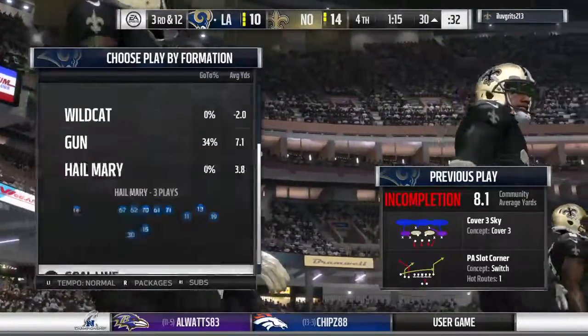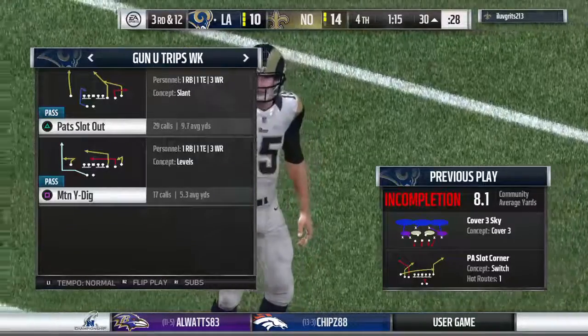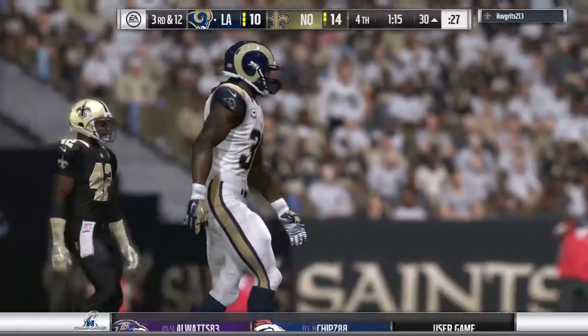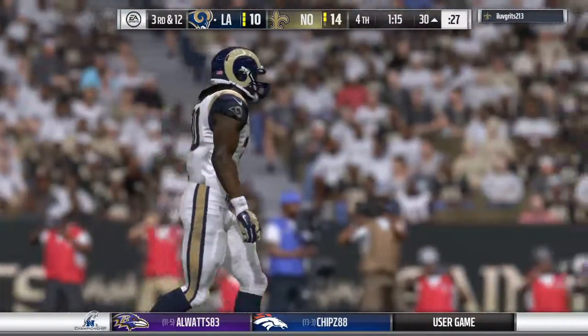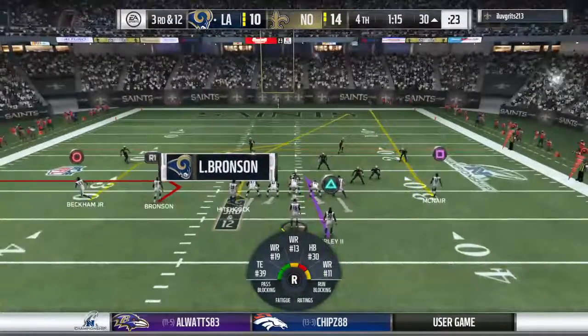A missed opportunity for an interception that would have killed off a drive. He had a chance there to finish things off. Didn't get it done. I guess that's why a lot of those guys do not play offense. 9th play of the drive coming up, and certainly not an easy one on 3rd and long.